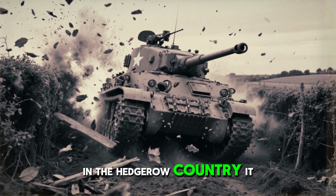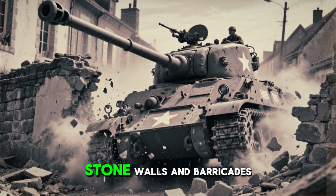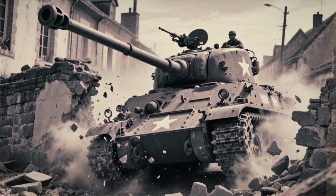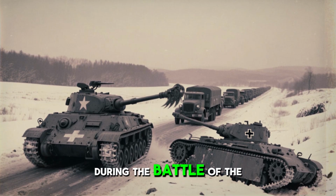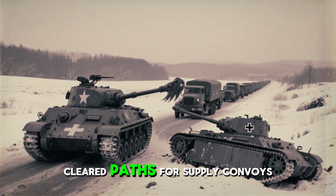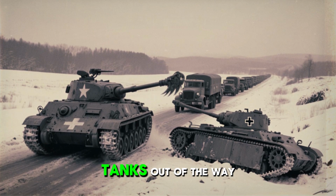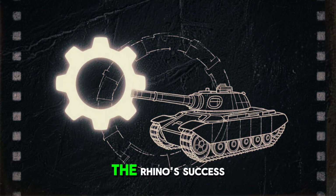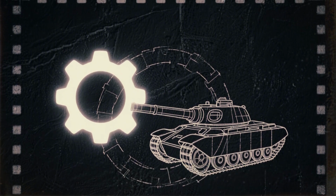In the hedgerow country, it was indispensable. In the cities and villages, it was used to breach stone walls and barricades. In the winter, it cleared snowdrifts and debris. During the Battle of the Bulge, Rhino-fitted Shermans pushed through roadblocks, cleared paths for supply convoys, and even shoved disabled enemy tanks out of the way.